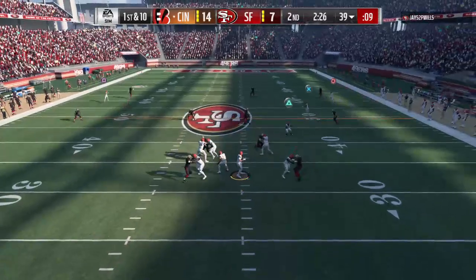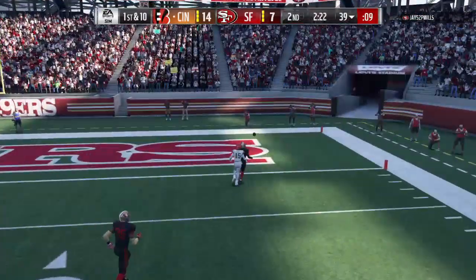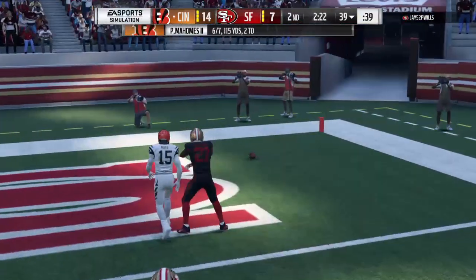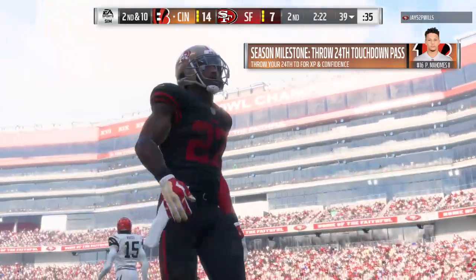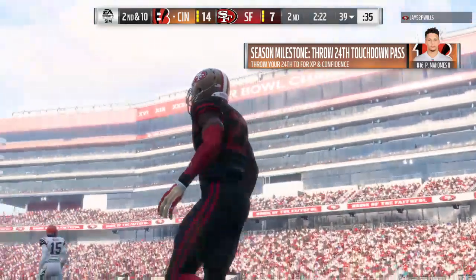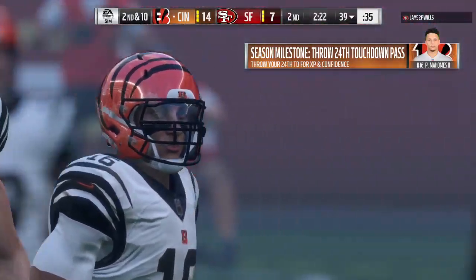Mahomes now on first down. Going deep downfield for Ross. So they took a shot on first down but couldn't connect. The way he's been slinging in the first half, you expect everything he throws to go for a touchdown, but I guess he's going to have to wait to try and pick up that third, isn't he? Yeah, I thought he had him for a second, but you're right, not to be.